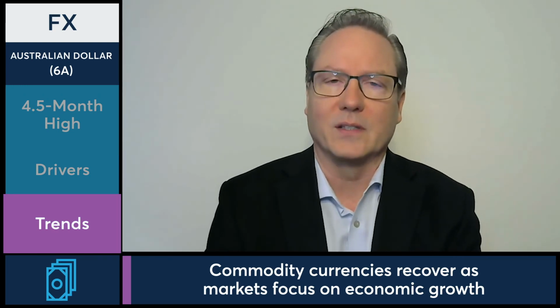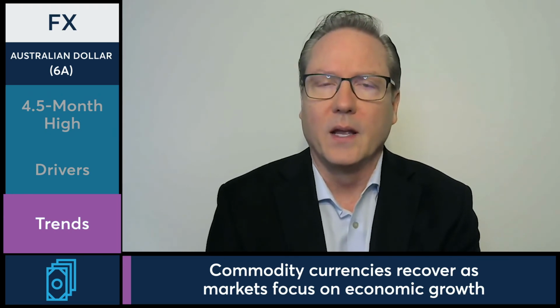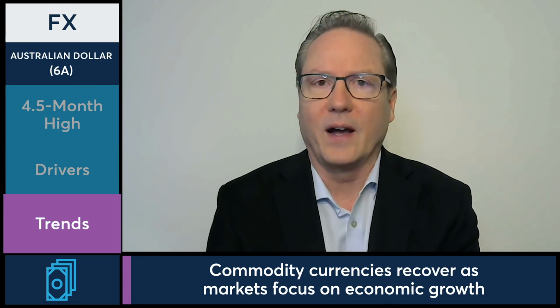Now, when you look at the trends in the currency markets as a whole today, the euro is pretty much unchanged. Now we are seeing the British pound realizing some upside price action today, and the dollar index pretty much unchanged right around 98.5.